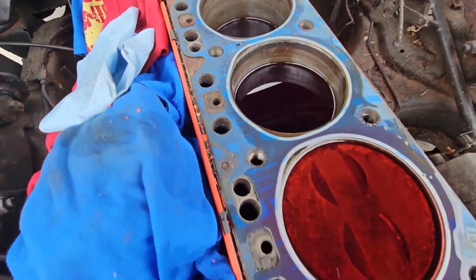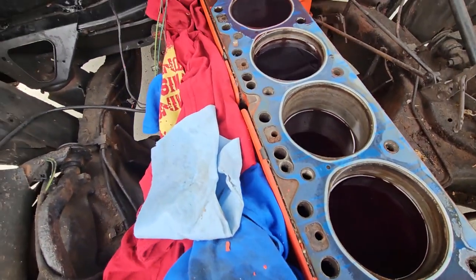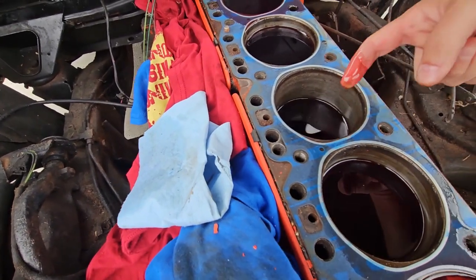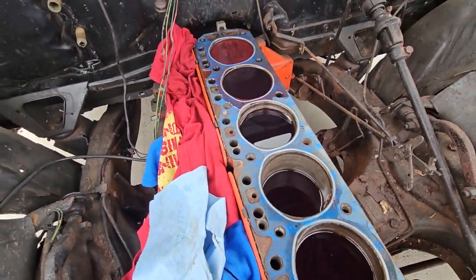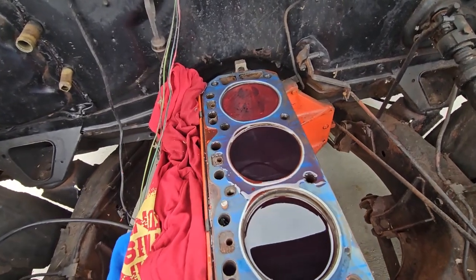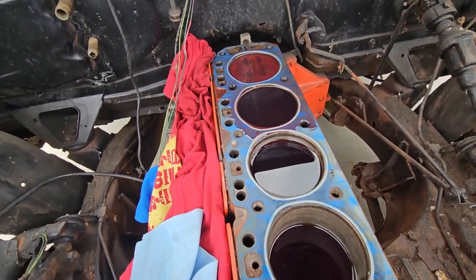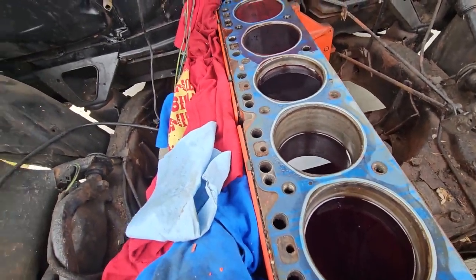Let's clean out this. Is not good. I don't see any reason why this thing should be stuck. Huh. Let's clean these out.